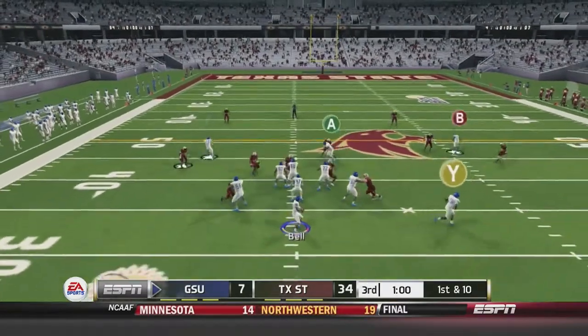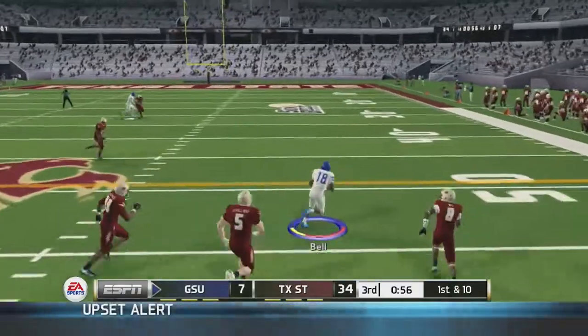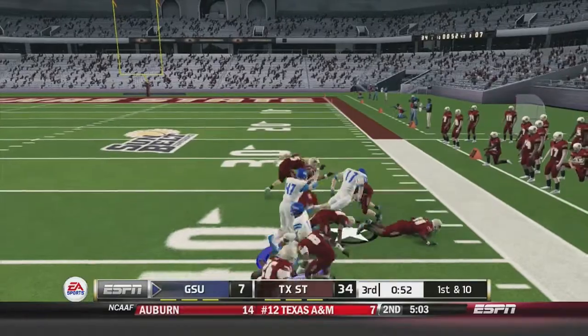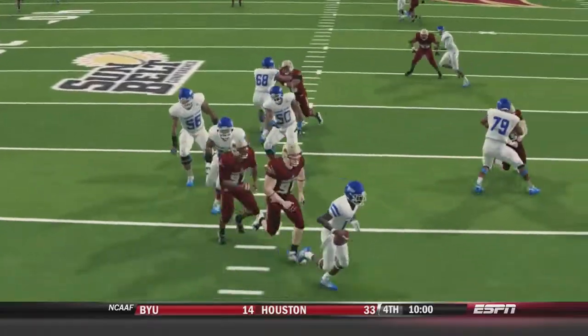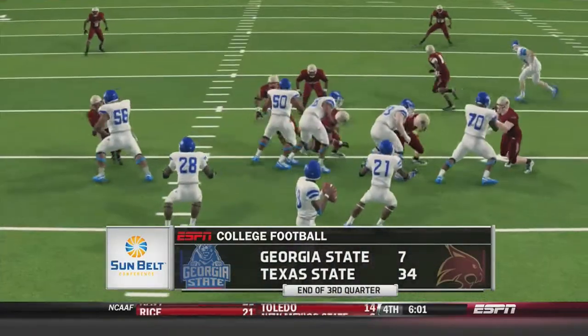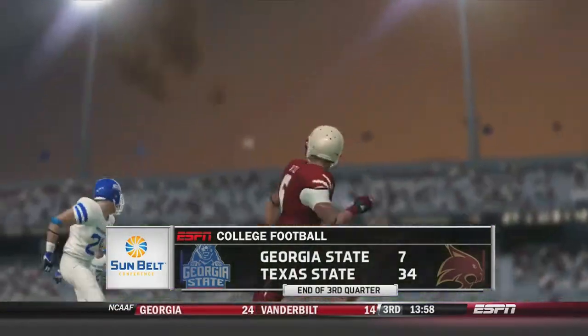Later on in the 3rd, Bell's back to pass. He's flushed out of the pocket here. He's taken off on his own here. He has the 1st down and open field ahead of him. He's finally taken down here after he gets back up and re-tackled there. A 21-yard gain. That would end up being a turnover on downs after another 4th down. And the 3rd quarter ends with Texas State ahead, 34-7 over Georgia State.